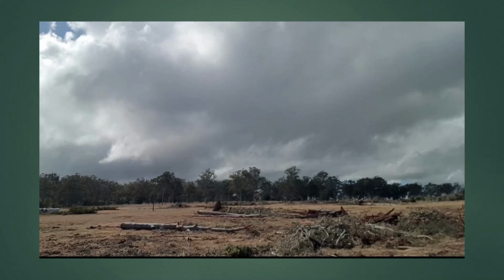For people living elsewhere in Australia, you would have seen me kick up a fuss about some clearing that happened in my area. Please do the same thing in your area. We can't afford to lose more habitat.